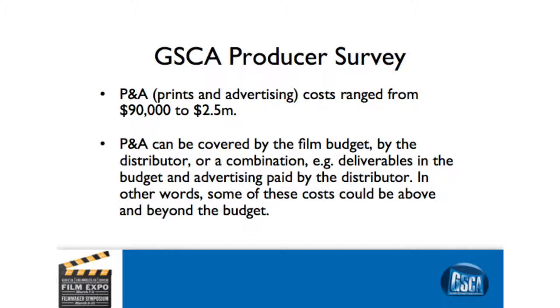It can either be covered entirely by the film budget, it can be covered entirely by the distributor, or some combination. For example, you could have the deliverables covered in the film budget, the advertising paid by the distributor. So in many cases, this is above and beyond the $500,000 to $8.5 million budget that people were working with.